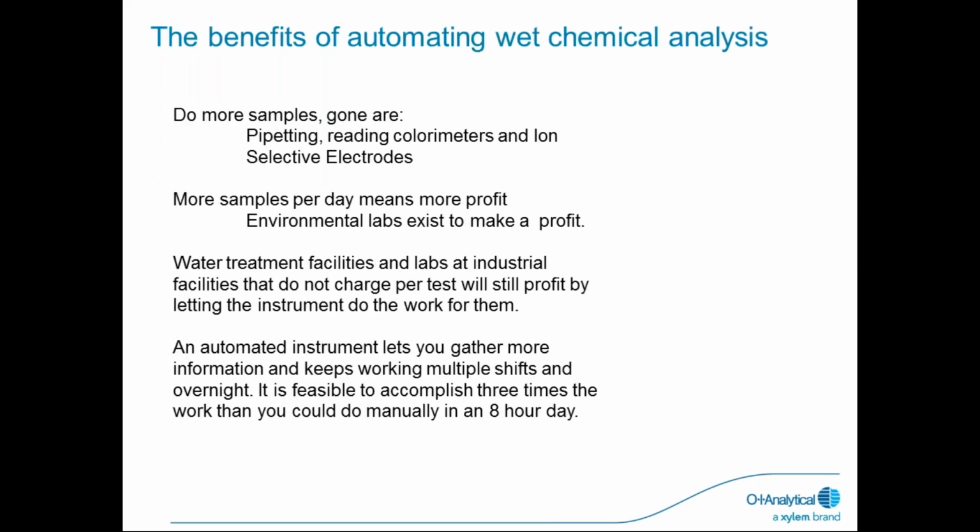Benefits of automating: do more samples, no more pipetting, reading colorimeters, or ion selective electrodes. More samples per day means more profit if you're working with an environmental laboratory. Environmental labs exist to make a profit. Water treatment facilities and industrial labs, while they might not charge for tests, still profit by letting the instrument do the work for them. An automated instrument lets you gather more information and keeps working multiple shifts and overnight. It's feasible to accomplish 3 times the work you can do manually in an 8-hour day.